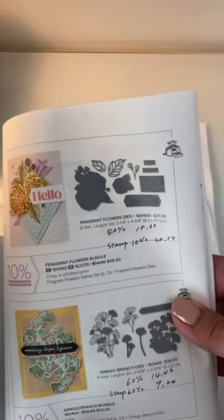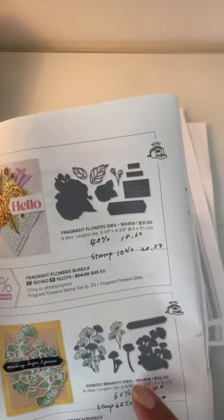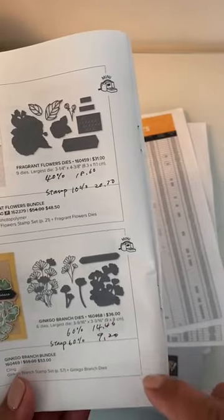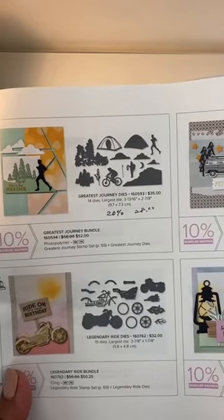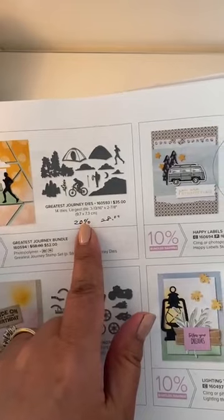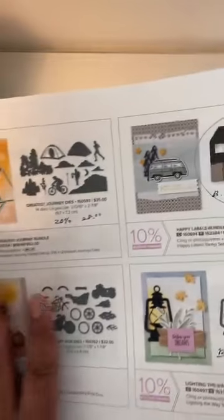And my favorite, the Ginkgo bundle, is a great deal. Both the die and stamp set are going to be 60% off, so it's going to be $14.46 for the die and $9.20 for the stamp set. The Greatest Journey bundle is going to retire and the die is going to be 20% off, $28. And Legendary Ride is going to stay.